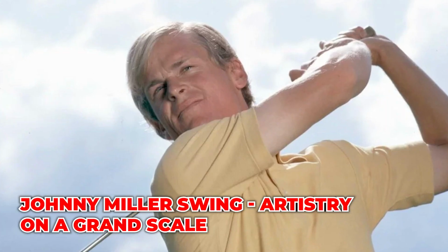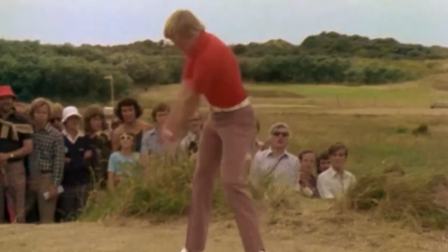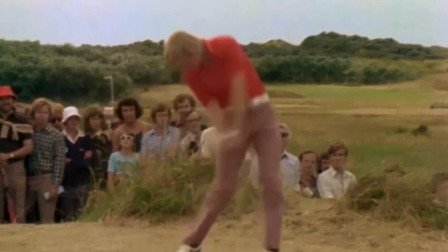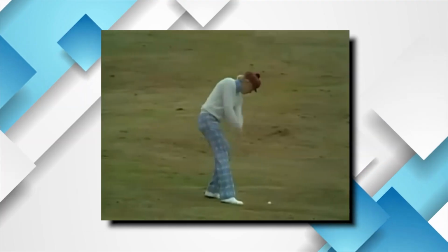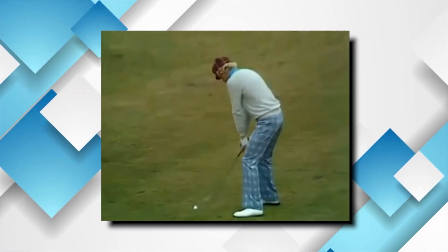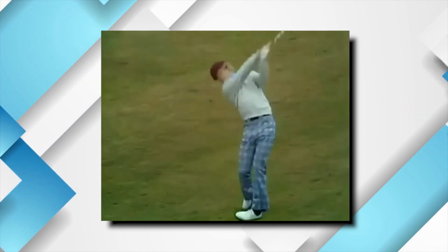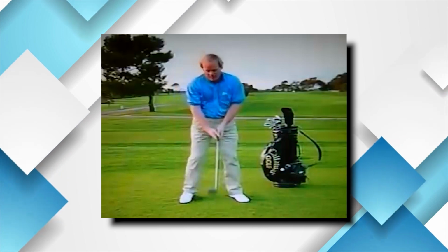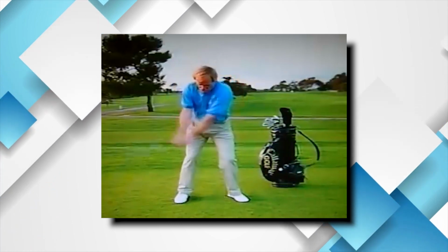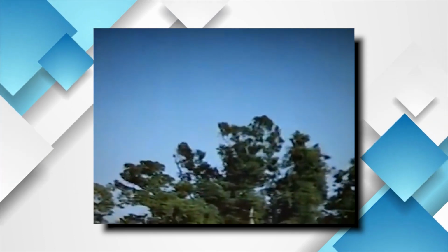Now onto the Johnny Miller swing. Artistry on a grand scale. One of the first things that jumps out at you when watching Johnny Miller play is how far he can move his right leg back on his downswing while keeping his head still and facing almost straight forward. This allows him to maintain balance throughout his swing, which helps explain why he can generate so much power with relatively low effort or strain on his body. He swings a golf club with a smooth, easy motion that is almost effortless.